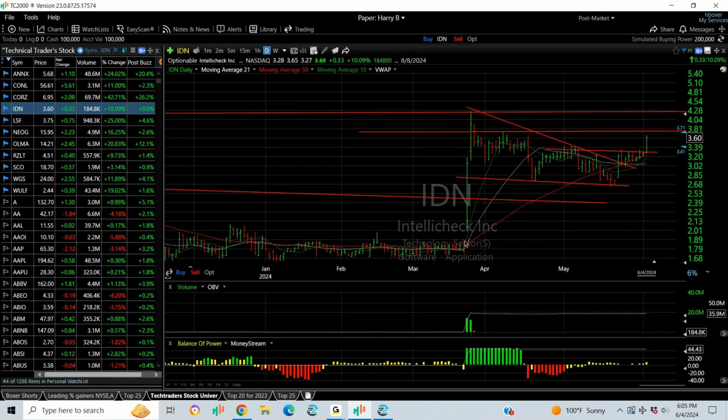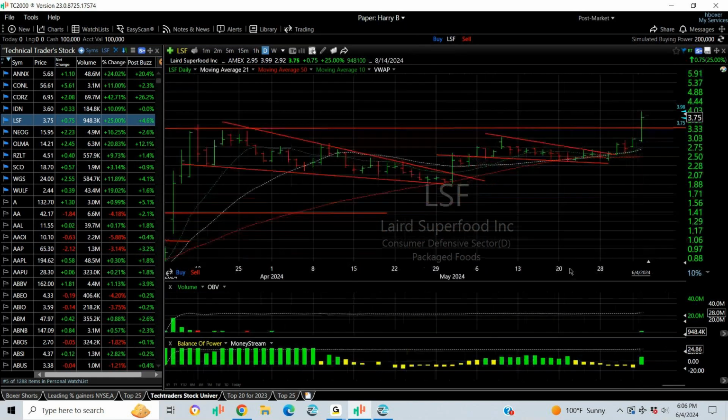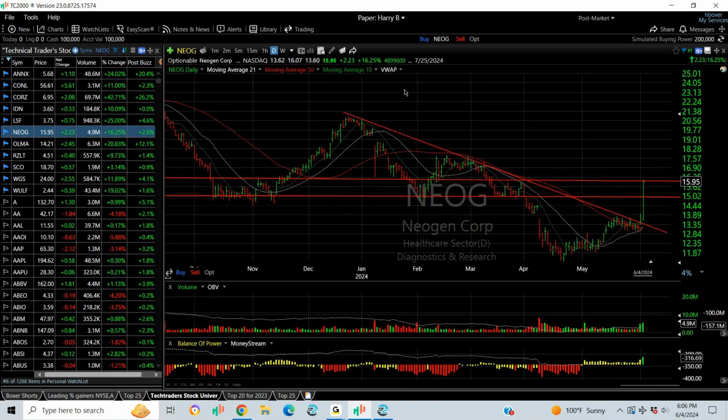IDN, after a big spike in March and then a long multi-month consolidated falling wedge, broke out, wedged again, and then popped today. The key is going to be if we can get to 3.75, we should see 4.25 and then 5. LSF had a big pop in March, falling wedge, another pop and another falling wedge before the pop began a couple of days ago. Today it accelerated, jumping 25% on 950,000 shares. Not a lot of volume, but for that stock, quite heavy. And now I'm looking for the stock to trade up to near 5.